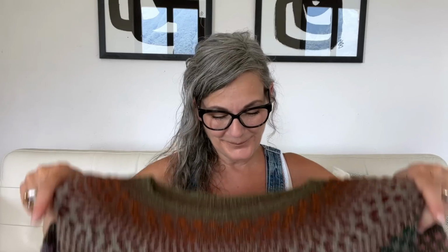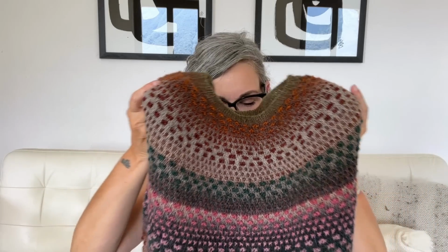But other than that, my shifty is done and it's warm. I knitted in a Latvian wool, which is very rustic, it's a lovely yarn, but it's warm. I don't even think I'm gonna need this in Denmark, not yet. But in the fall, it's gonna be absolutely lovely to wear this.